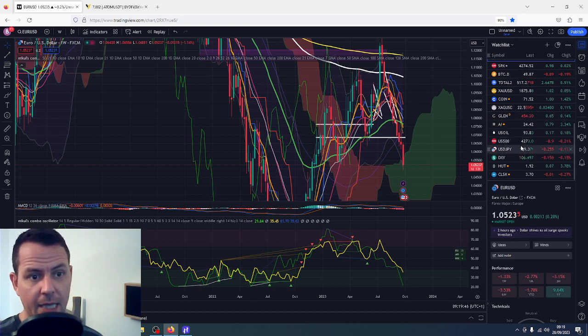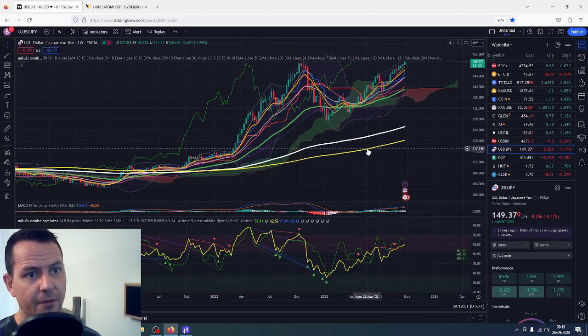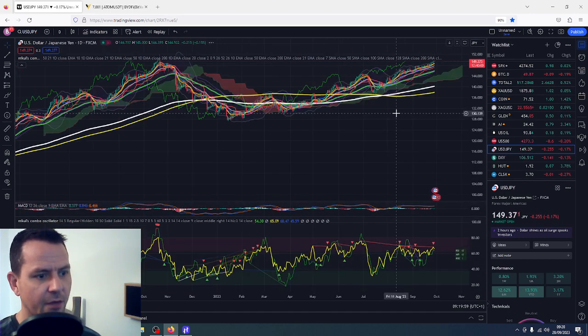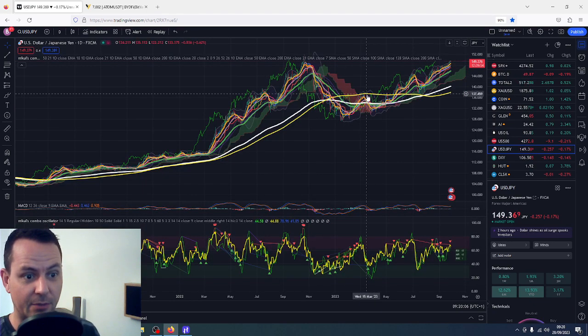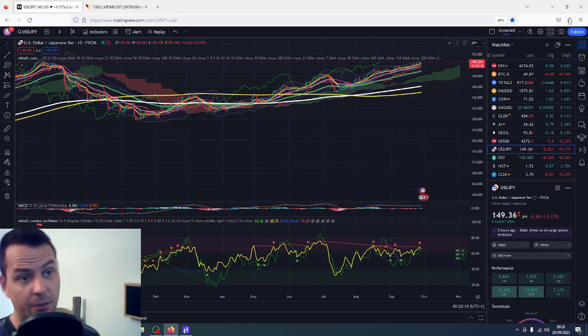We can have a look at the yen. Yen is approaching its 150 area, which previously did have a decent reaction, but the reaction there was from an extremely overheated money flow index. As far as forex is concerned, you would never normally see money flow indexes reaching these levels, but this one certainly did. Regardless of that, it's still trending up. This is still a strong trend.